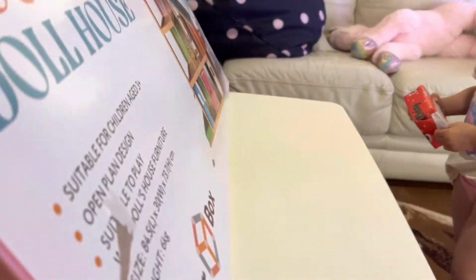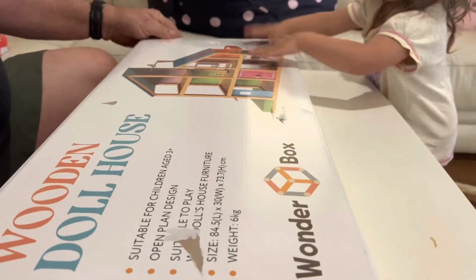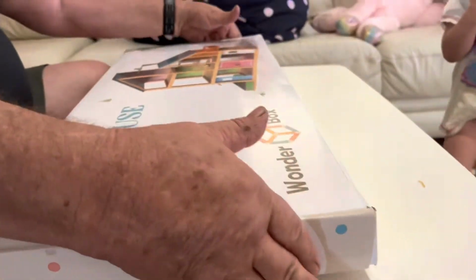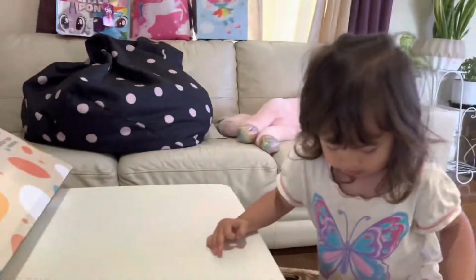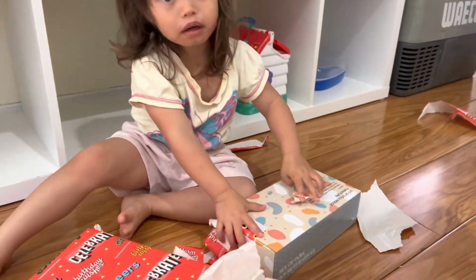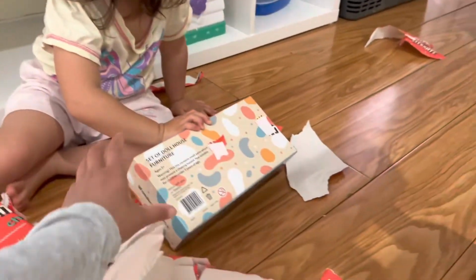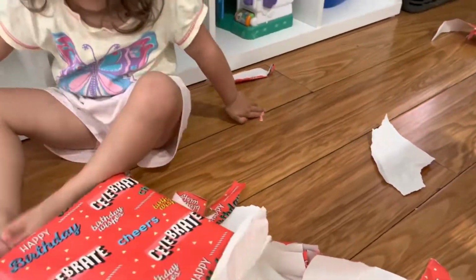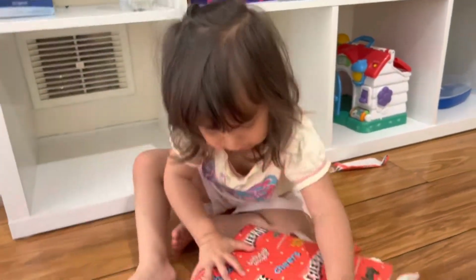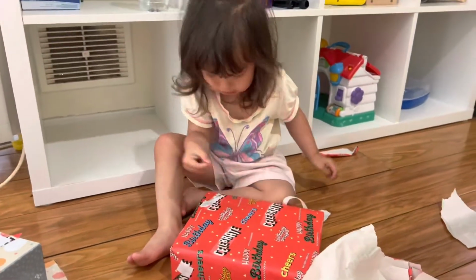Look. And I leave that one. That one's last. This one first. You need a knife, hon? Yes, please. More here. Mine. Right. This one, I'll open it. Yep, you can open. You can do it.